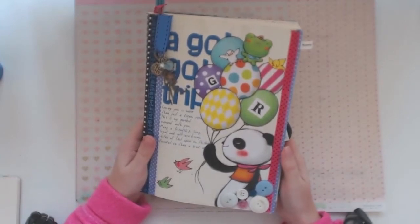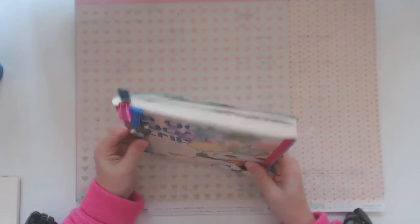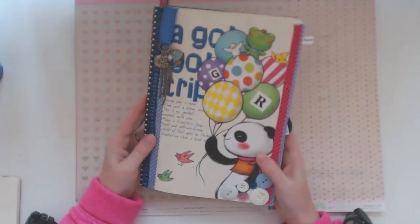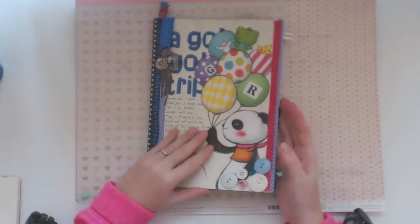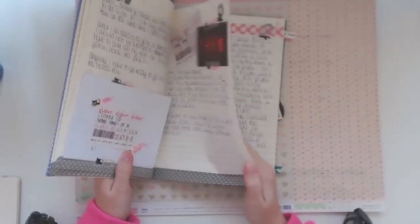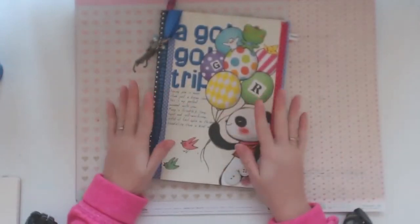And you can see here, this book here is just a cheap exercise book, composition notebook that I got from the Daiso. I quite like the Daiso books compared to the cheap composition books we get here in Australia, because those pages are super thin, whereas these papers have a much thicker page, so I like them a bit better.